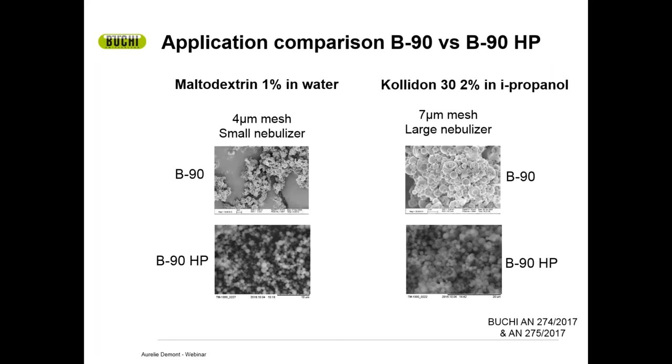Since we did some changes between the B90 and the B90 HP, you could ask yourself the question: are all those applications that were made with the old B90 feasible with the new machine? Obviously the machine was launched in April, so some of those applications that I just reviewed with you were developed before the launch of the B90 HP. So we did some comparison and some research here at Büchi, and we spray dried a few raw materials that are commonly used in all those industries, to compare the results and to see if the new machine would give comparable results.